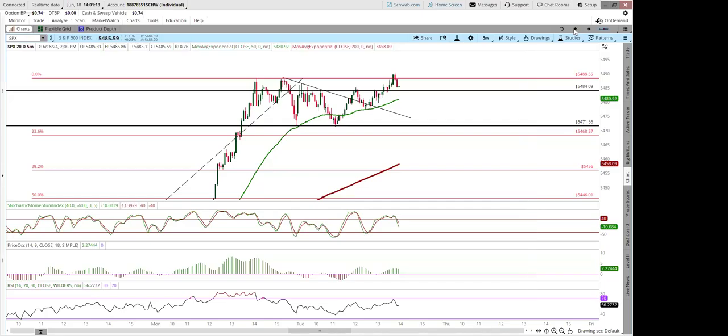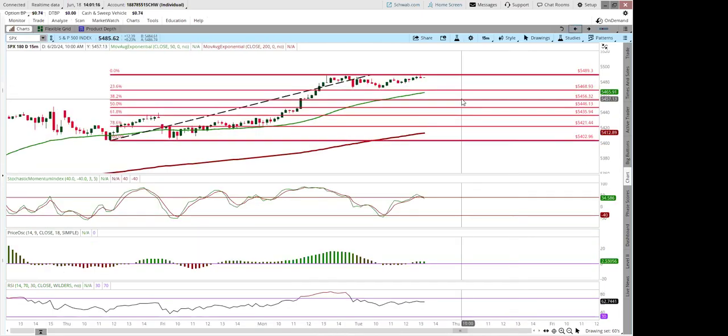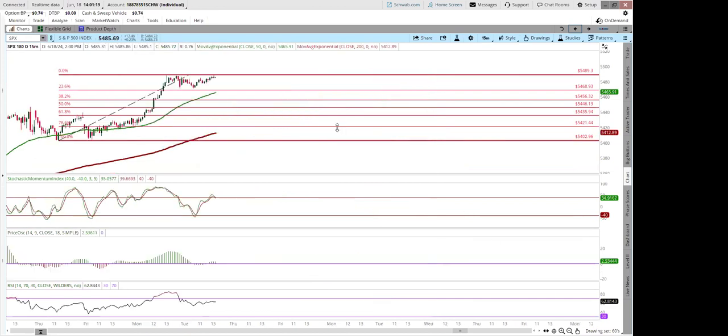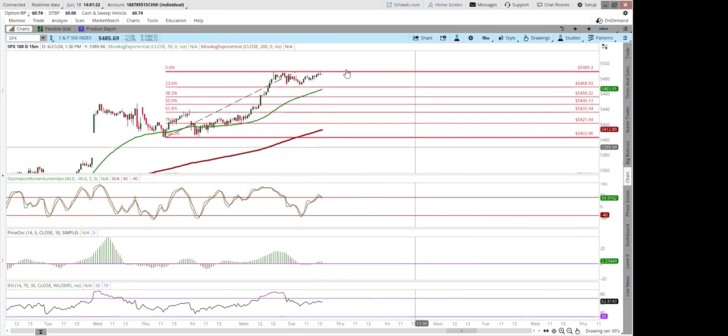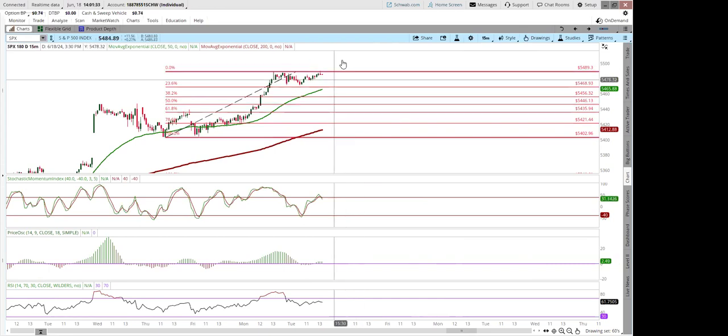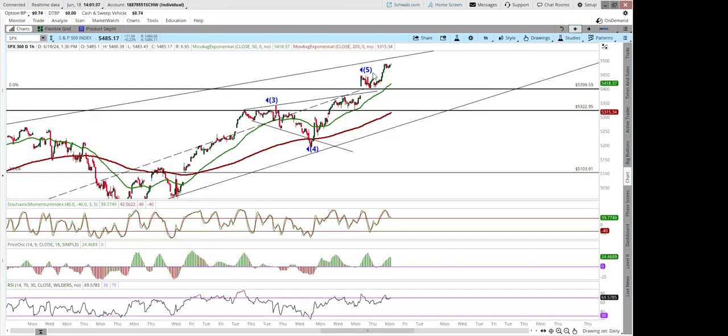I'll just start with the S&P, just to let you know what I'm seeing, because typically the stocks are going to follow what the indexes are doing. And obviously the bulls have been in full control of it. I'm kind of looking at this as the final wave, where we're going to get some kind of decent little pullback.